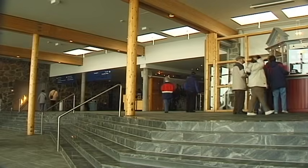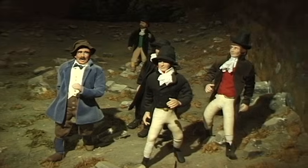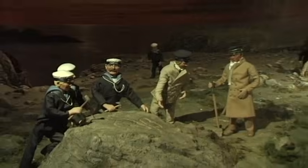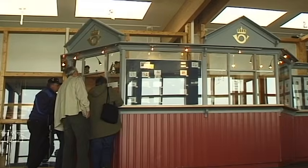The modern North Cape Hall, however, is comfortable and warm. Here, visitors can learn how the treacherous North Cape was discovered. A unique post office sells special stamps.